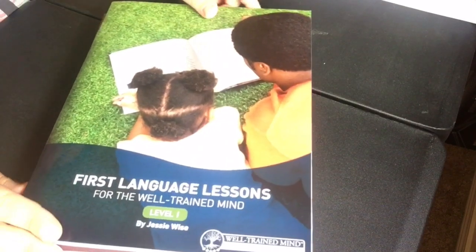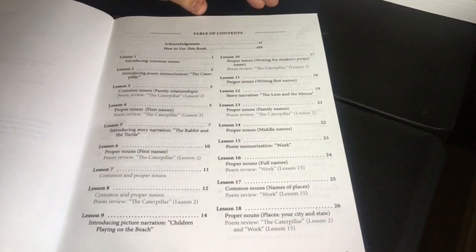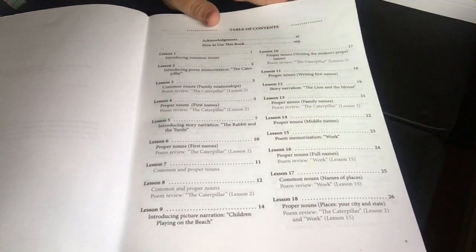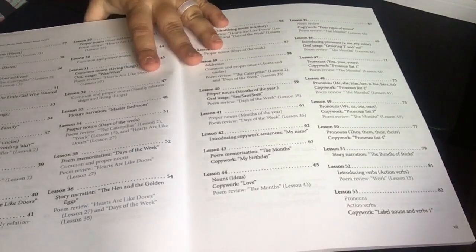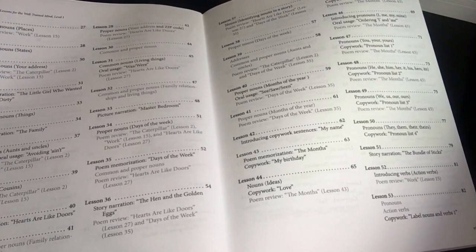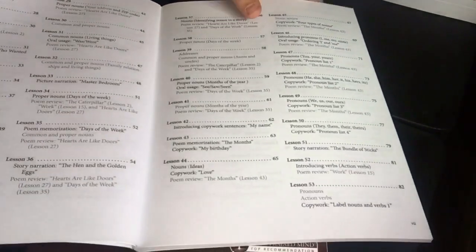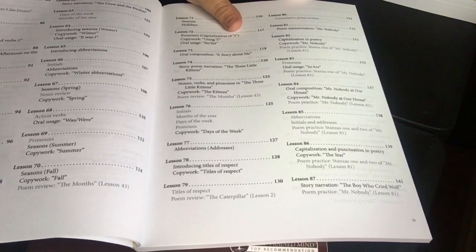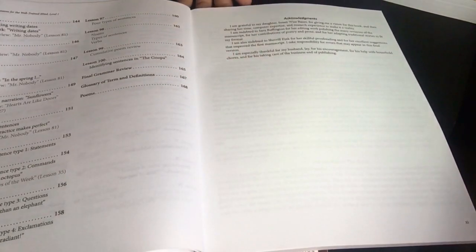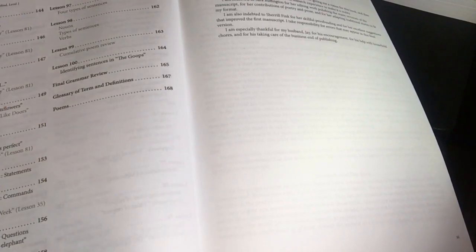So I'm going to walk you through these real quick, just give you an idea of what it looks like. You can see that there are 100 lessons in this curriculum. A lot of what is introduced in the level 1 book are nouns and proper nouns, short poetry memorization, things like that. They're very short lessons. And at the end of the book, there is a final grammar review, glossary, terms and definitions, and a list of poems.